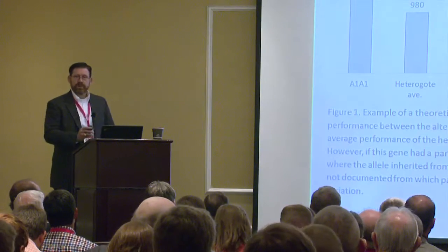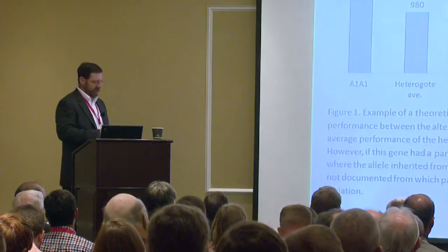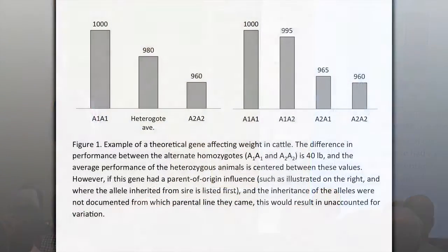So I just want to make sure we're all on the same page about what we're talking about when we say something is inherited or expressed differently or imprinted. If we had some gene that we knew affected weight, and we've got two different genotypes here, with a 40-pound difference, and the average of the heterozygotes was right in the middle, then we would say that has an additive effect, right? When we add one copy of the A1, we get an extra 20 pounds.